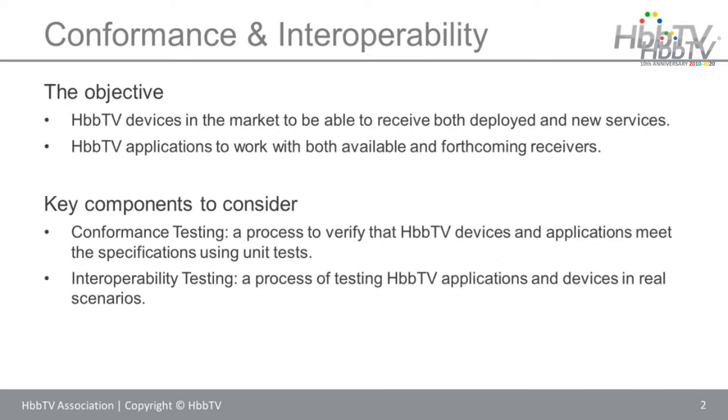And therefore, the objective of conformance testing is to ensure that HbbTV devices in the market will be able to receive both deployed and new services, and vice versa, that HbbTV applications will work on both available and forthcoming receivers. And to achieve this, two key components should be considered: conformance testing and interoperability testing.